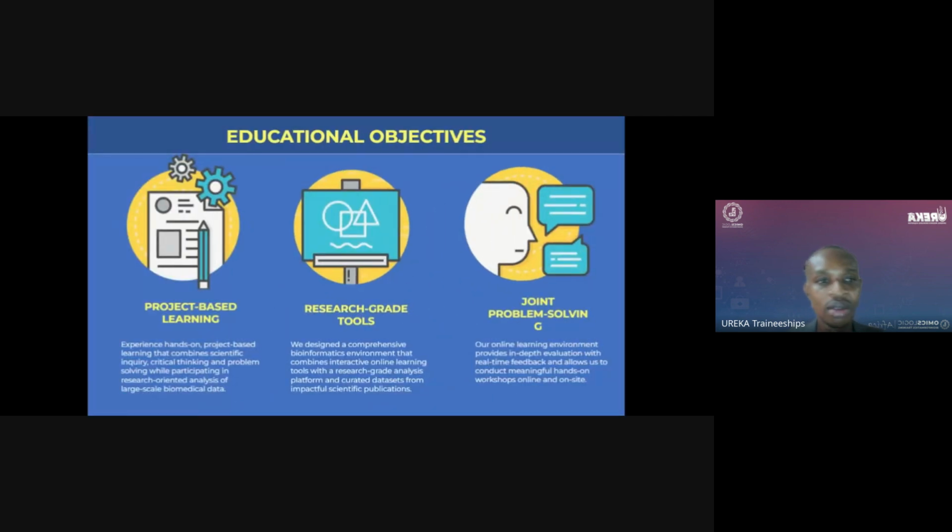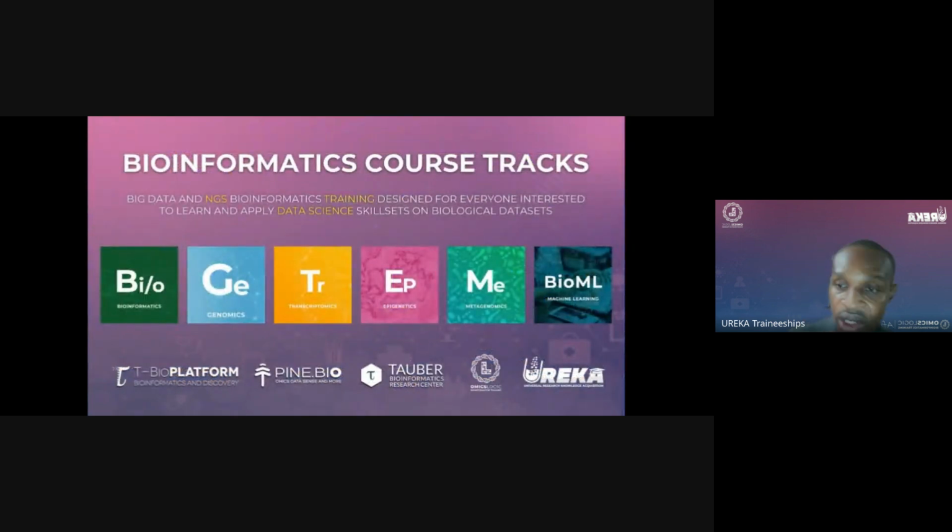Like we said, our educational objectives and resources are project-based learning, research-grade tools, as well as working together in a cohort or mentor-participant relationship, so we use what we have learned to achieve something tangible. Moving forward, phase 2, the bioinformatics courses, will be track-based. We'll be presenting these various tracks to participants, and we'll be sharing a form between now and tomorrow where we expect all participants to indicate their track of interest.